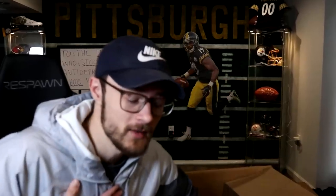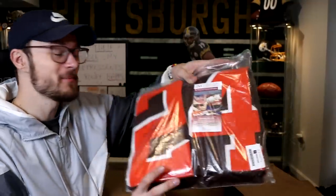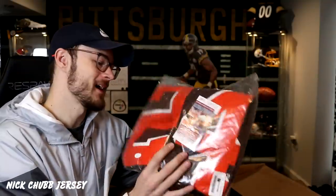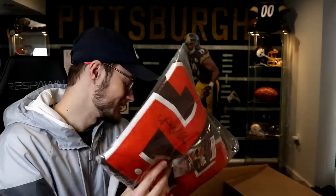Now, I'm a Steelers fan, so getting something Cleveland Browns doesn't really resonate too well. But man, you want to talk about nice autographs? Take a quick look at that. Nick Chubb, he put some time into his stuff. Am I able to hang this up though? Probably not. But maybe, I don't know.